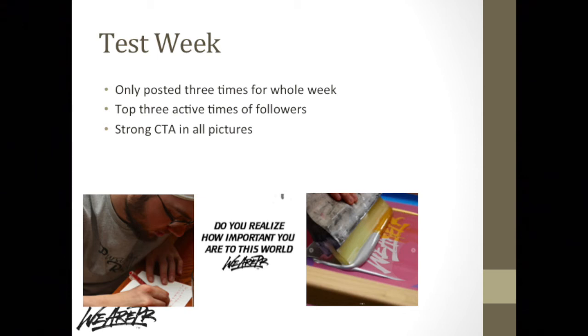In conjunction with those two things, we found the top 3 active times over the week. And in those 3 times, we had a very strong call to action. So at the bottom here, these are actually the 3 pictures that we posted. We posted behind the scenes of us handwriting a note to one of our customers.